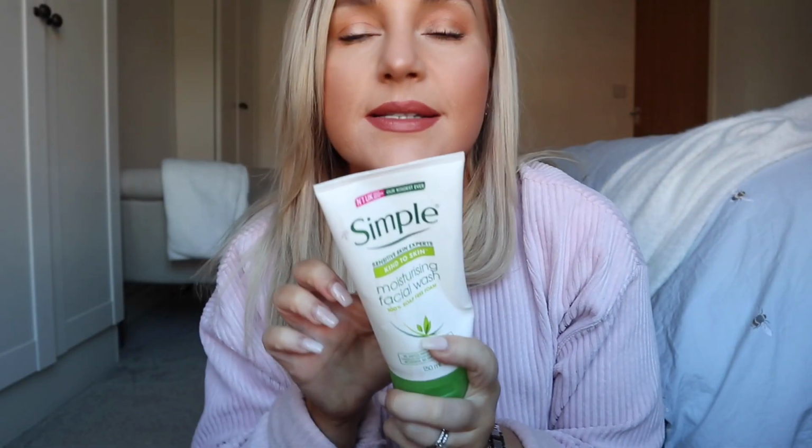I've actually gone back to, in fact, let me go and get it, I'll show you. Yeah, so for the time being, I've switched back to my Simple face wash. This is about £3 or £4 to buy, but it's really kind to your skin. It's got nothing in it, no harsh chemicals, no alcohol, no parabens. I just know that this doesn't react with my skin.